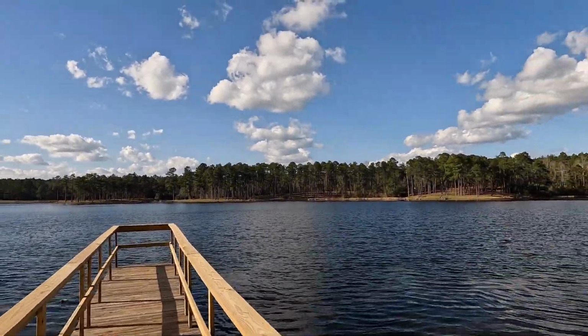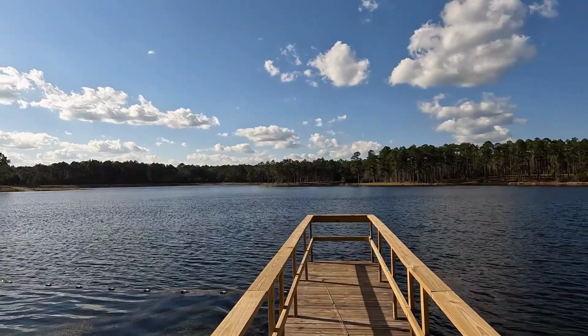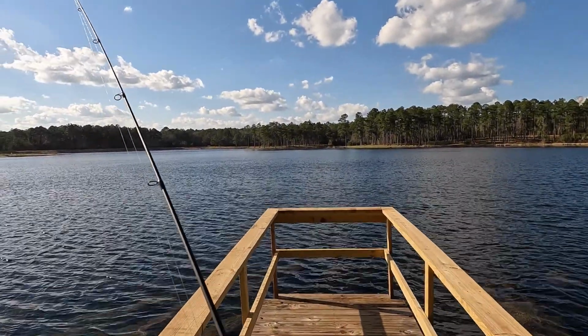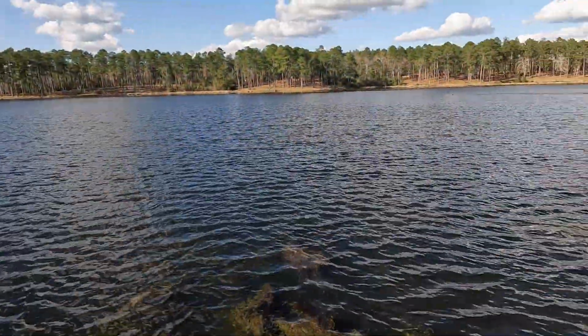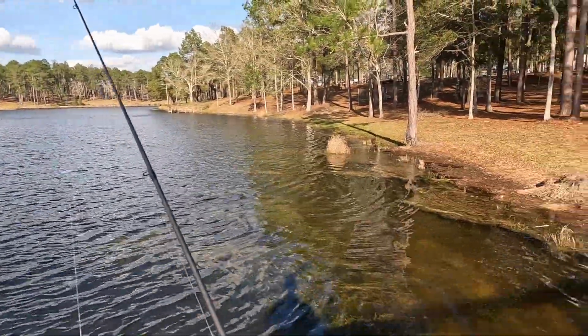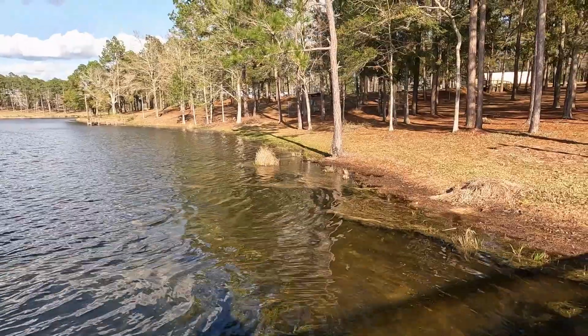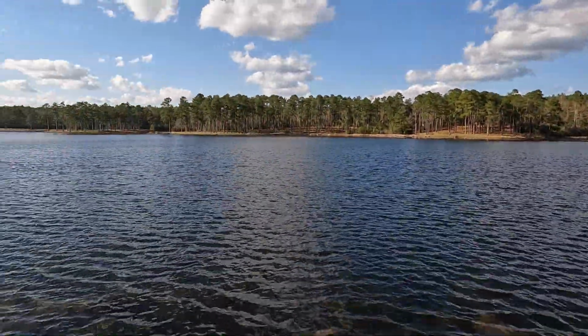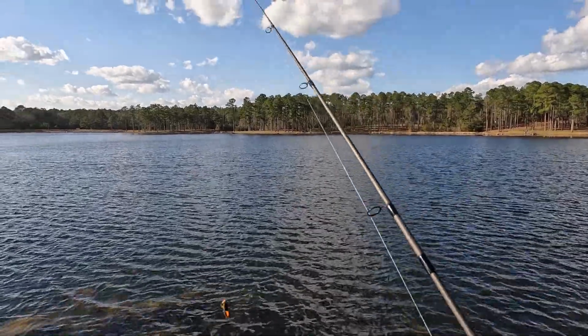From what I understand, this lake is chock full of lunkers like that. It sure would be nice to put another one on here, because I can see some bass from time to time moving through all this grass out here, and they're in that pre-spawn ritual. They're looking to fatten up. So there's so much grass here.